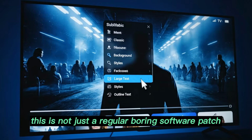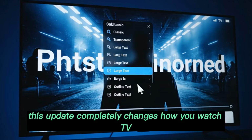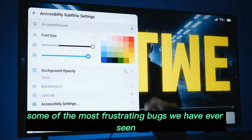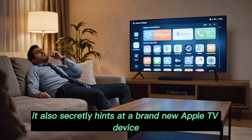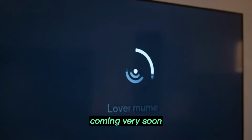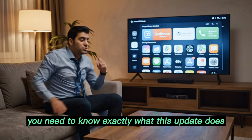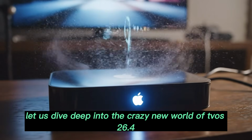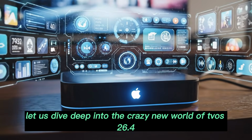This is not just a regular boring software patch. This update completely changes how you watch TV. It fixes some of the most frustrating bugs we have ever seen. It also secretly hints at a brand new Apple TV device coming very soon. You need to know exactly what this update does before you hit that install button. Let us dive deep into the crazy new world of tvOS 26.4.